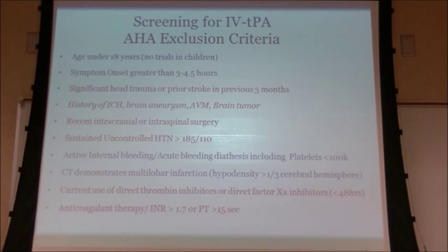Now we know with Pradaxa there is the new Praxbind, which is supposed to be the reversal agent for Pradaxa. However, when they did their studies, they did not do them on patients that would be eligible for alteplase. So at this point, that is kind of a moot point for evaluating patients for alteplase.